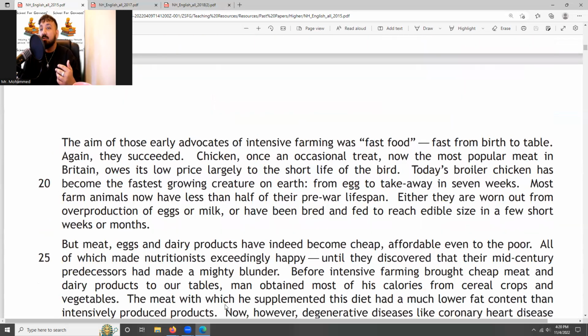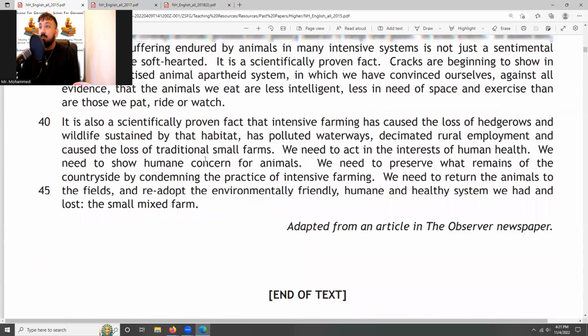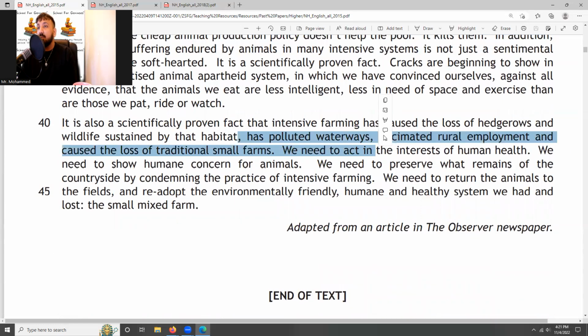Now I very quickly go ahead and look for something to do with diets. Here we go. "Now, however, diseases, coronary heart disease linked to our increased consumption of fatty foods." So again, we have something here that agrees with the second quote. It's talking about diets. Intensive farming has messed up our diets. And again, we look for the last part about pollution. We find something here again, polluted waterways.